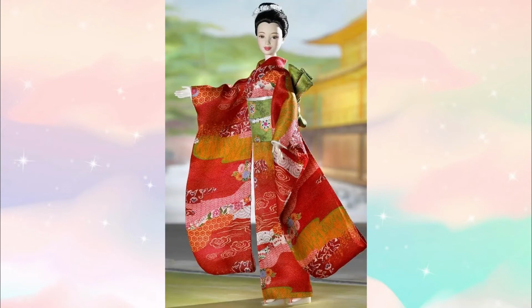Then next, number 4 is the Dolls of the World line. And I have 2 dolls of this line. I have the Princess of England, I think, and Japan, the pink version. But all of the dolls in this line are so gorgeous and so detailed, and the quality, oh my god. I just want all of them.